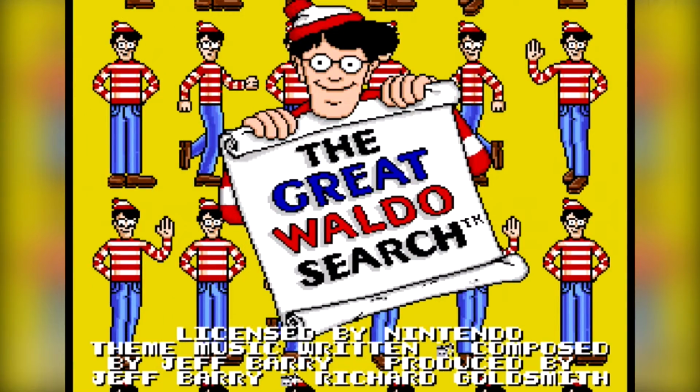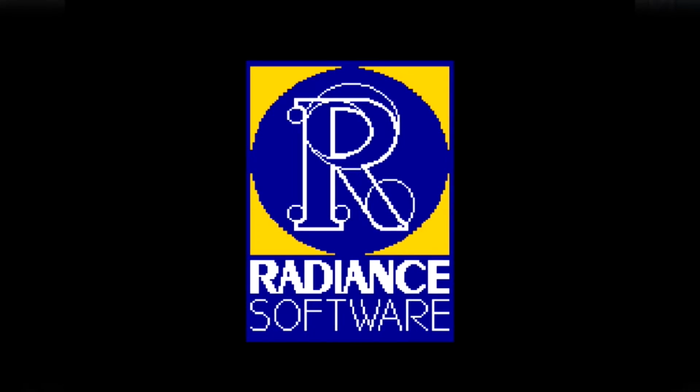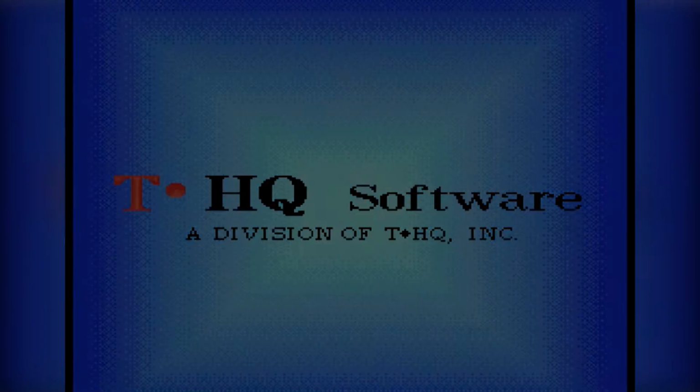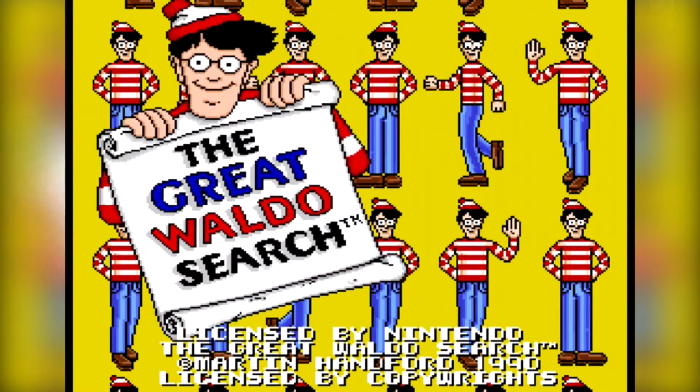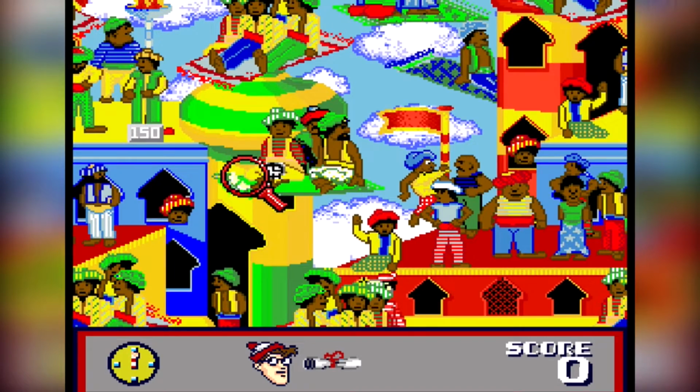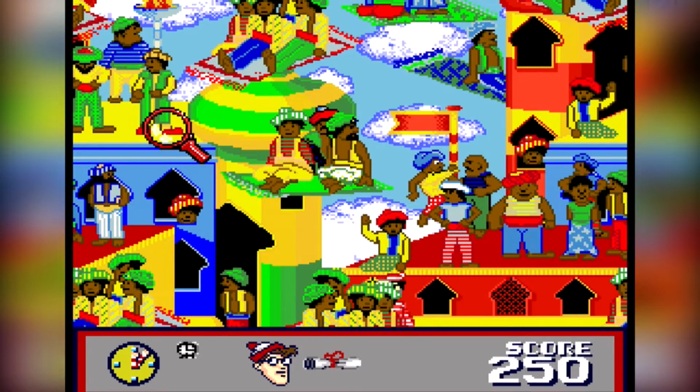I have to admit, I really liked the Where's Waldo books as a kid. I just loved the huge, busy artwork and that they always had more things to look for than just Waldo. Plus, you'd just find new little things every time you opened one of the books, like maybe one of the characters doing something mischievous that you never noticed before. So here we have The Great Waldo Search on the Super Nintendo.